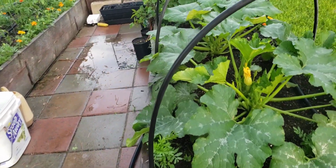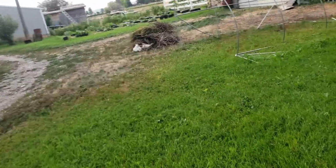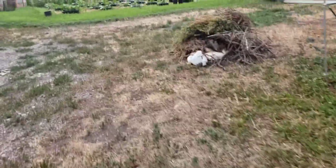So, yeah, those baby zucchini are probably not going to be getting pollinated, so I'll probably just pick them and eat them as baby plants.